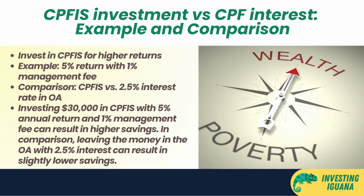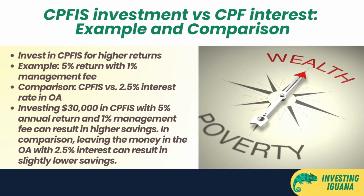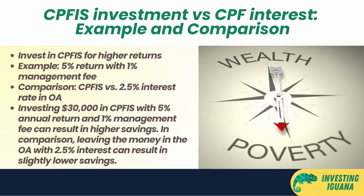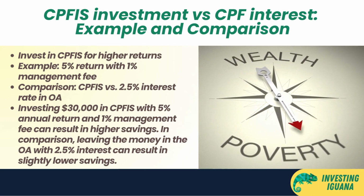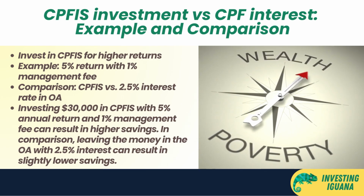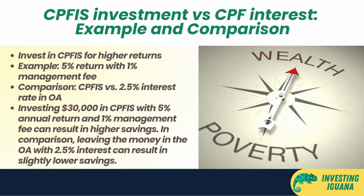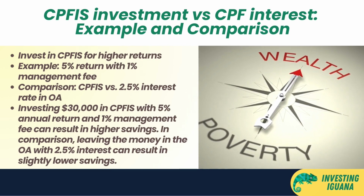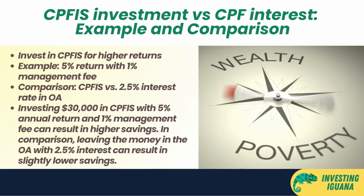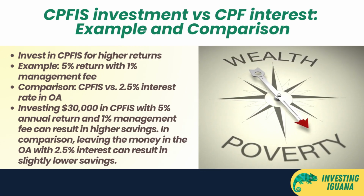Your total CPF savings will be $51,850, $31,350 plus $20,500. However, if you had not invested under CPFIS and left your $50,000 in your OA earning 2.5% interest per year, your OA balance would have grown to $51,250, $50,000 times 1.025. Your total CPF savings would be slightly lower than if you had invested under CPFIS.